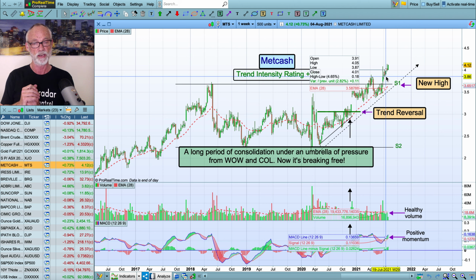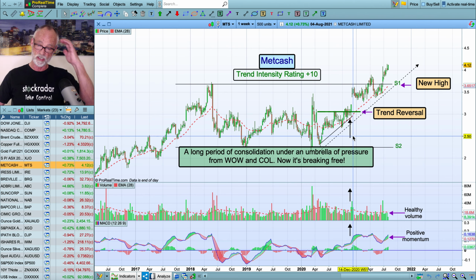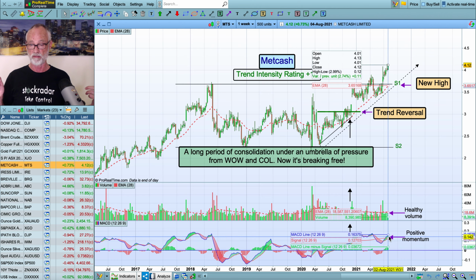And so it's benefiting very much, and I think, well, I mentioned before, it's also going into home renovations with the Total Tools purchase. So it's an interesting stock, and the market seems to like it. It yields a bit. It's made a new high. So this is a fairly healthy looking stock. The volume is very good on this kick higher. Momentum's kicking up again, so trend intensity rating is 10.